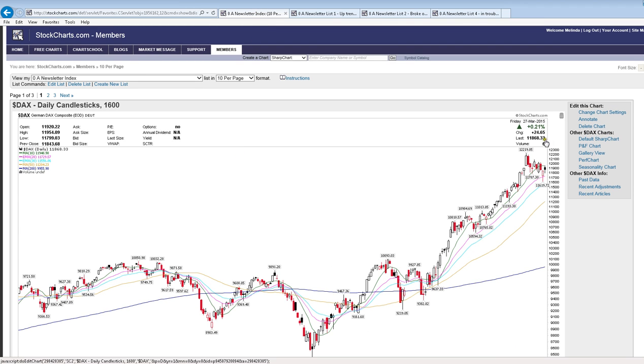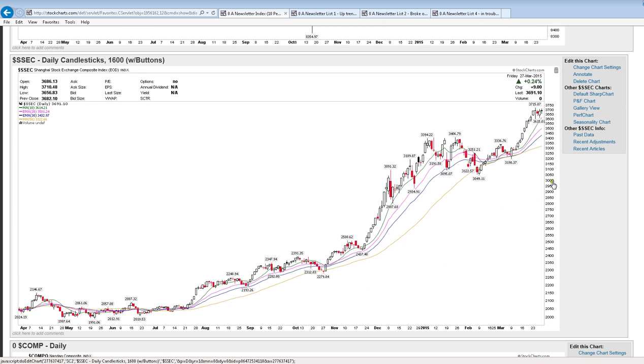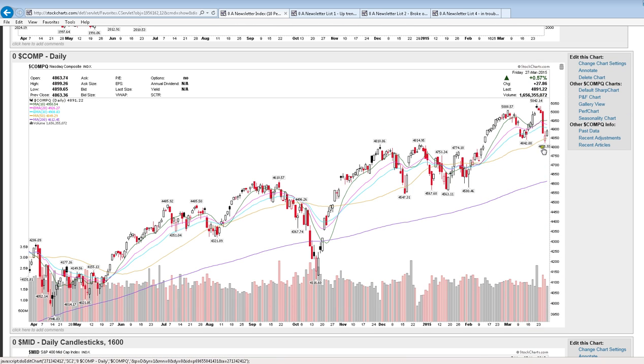First of all, is the DAX index. German DAX index is still in the uptrend. It pulled back a little bit, but it hit the 20-day moving average and bounced back up. So it looks like it may have a short-term correction, but overall the trend is still up. That's the DAX index. China Shanghai Stock Exchange Index is very strong. It's in the uptrend. Nasdaq Composite pulled back really hard, and on Wednesday it really dropped a lot.